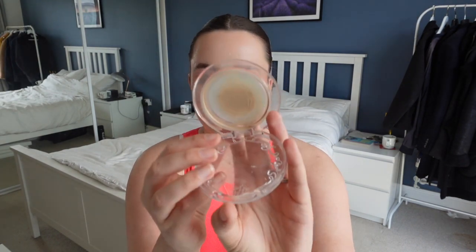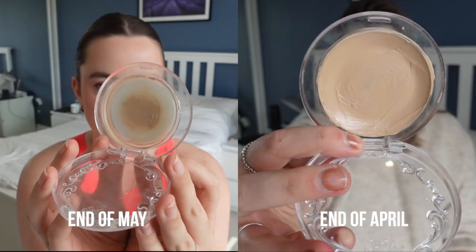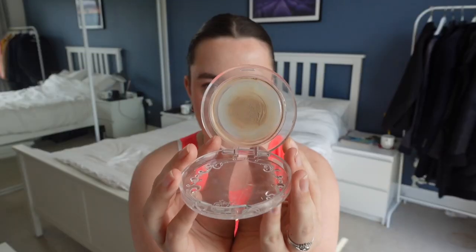So the first one, I did the very last usage of it on my face right now. It is the foundation I'm currently using, the KVD Good Apple foundation. I had to scrape the brush into the corner to get the last bit out. I like this foundation. You can see on my face, it's clearly a nice foundation.